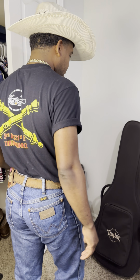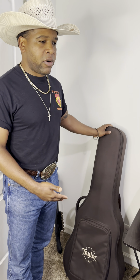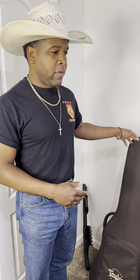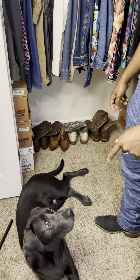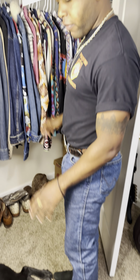So this is the closet. Oh, we also have a guitar here. Everybody asks me, do I play guitar? I suck at guitar, but I play a little bit. It is a Taylor. That's Punchy. I call him Punchy the boy. He's really cool and chill. You stay right there, buddy.